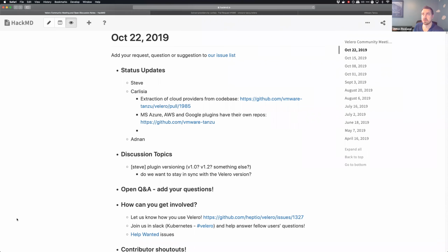So plugin versioning is going to be separate from Velero, to have them be independent of each other. I think that makes a lot of sense. And then compatibility matrix documentation will be in the plugin repos themselves, and we'll just link to those matrices from the regular Velero docs. Yeah, we're just going to link to that from the overall documentation. That's what I mean.